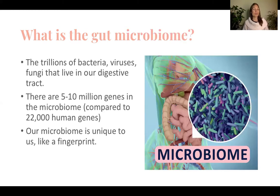What is the gut microbiome? So it basically consists of trillions of bacteria, viruses, and fungi that live in our digestive tract, but mostly bacteria, both good and bad. And there are about 5 to 10 million genes in the microbiome. So we are literally like 99% microbes and only 1% human when we think about that.